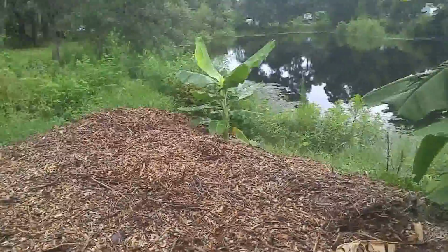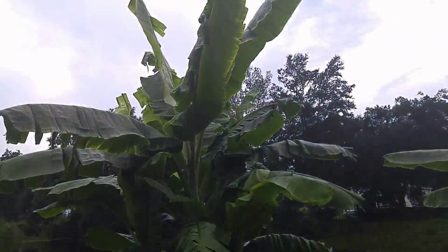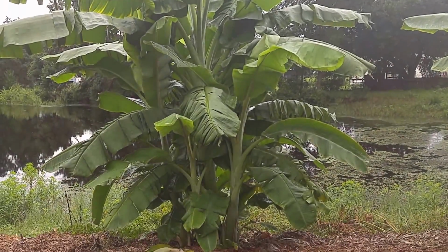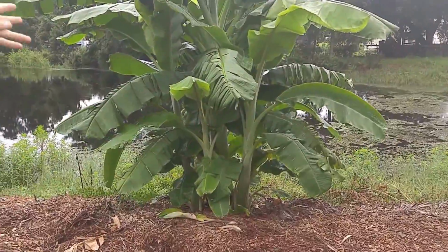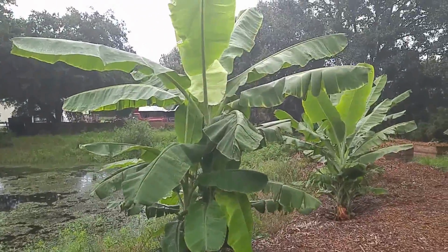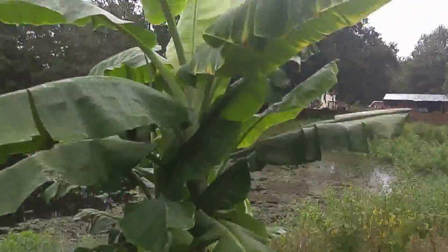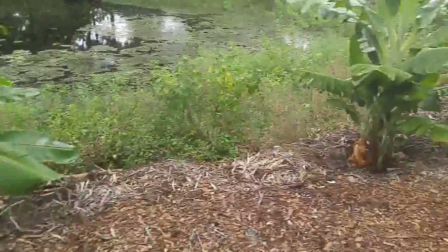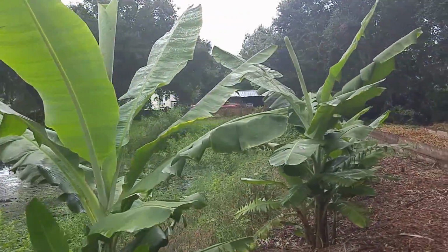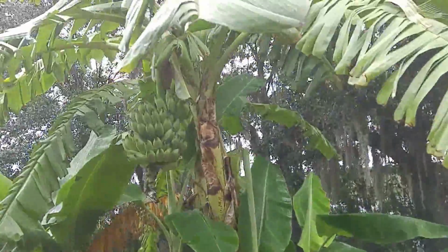Then back here, the bananas have done very, very well. The ice cream banana, those were just little pups when we planted those back in February. Over here, the Goldfinger, ice cream. I don't even put up pups, and they like being able to get their roots down to that pond down there. This is our original ice cream with bananas on it.